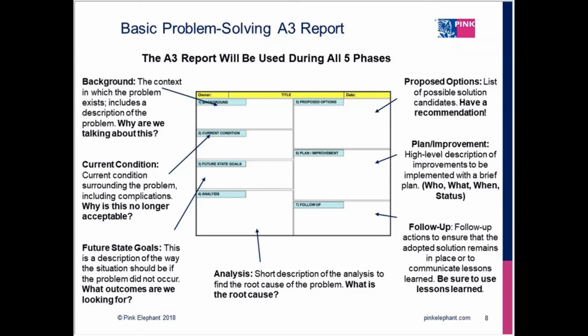You may go back and build on your A3 as you go through the DMAIC model, which is the best practice. So you may start off under problem definition and only deal with the top 3 there, the background, the current condition, and the future state goals. And then as you go through and start doing your data collection, that may force you to go back and take a look at, especially, update your current condition.